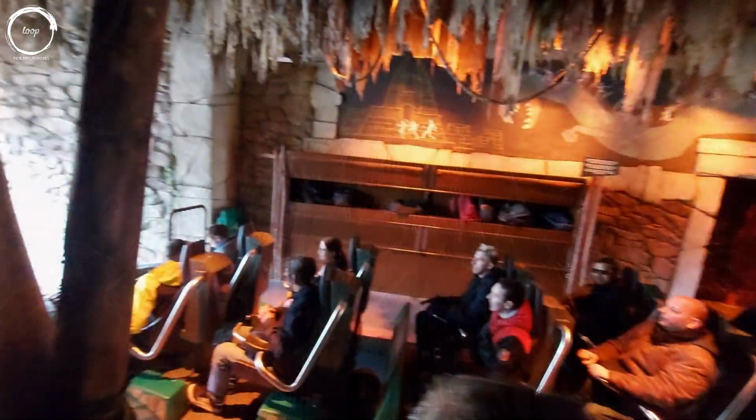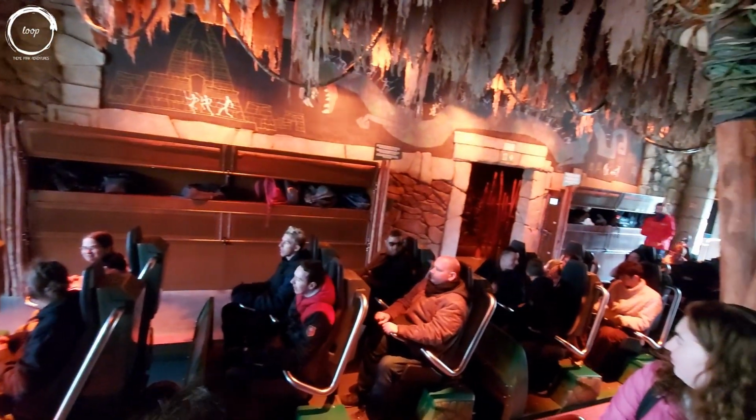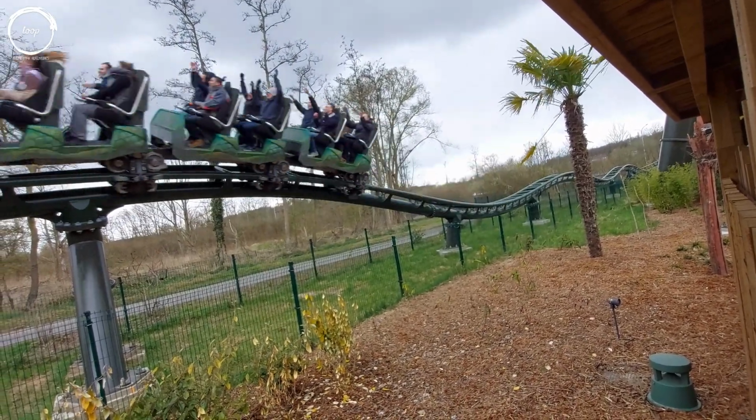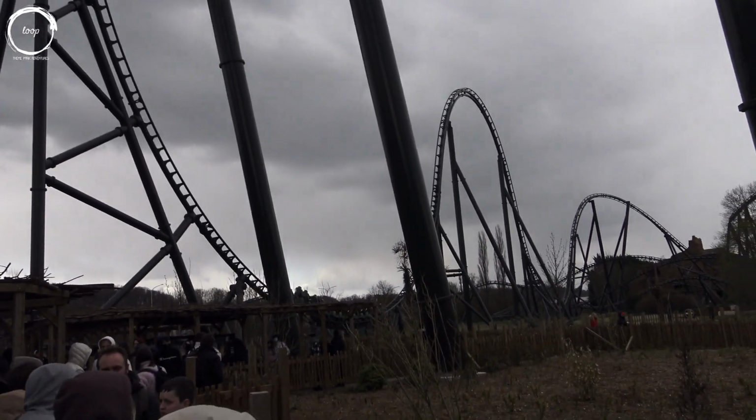That's until the stunning train enters the station. Undoubtedly one of the most gorgeous coaster trains out there, with an incredible looking zero car coupled with comfortable over the shoulder style lap bar restraints.